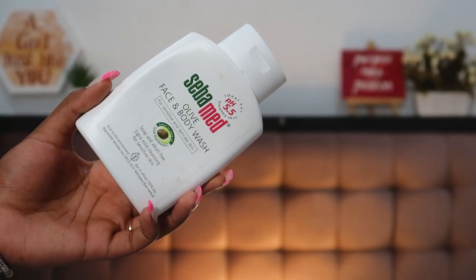Next, I ran out of this. This is the Sebamed Face and Body Olive Body Wash. So this was actually recommended to me by my dermat, and I wanted to use it because I was having severe itching all over my body. I used to use Bath and Body Works, or I would use something which has a lot of fragrance in it. So maybe my skin had become very fragrance sensitive in the transitioning weather, which is when I started using this. It's actually quite expensive, which is why I will not repurchase it.